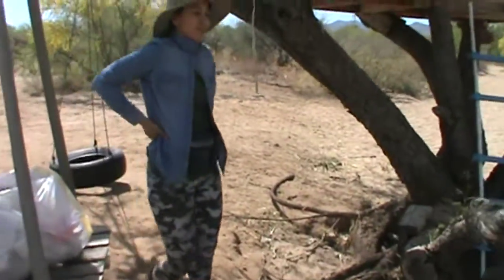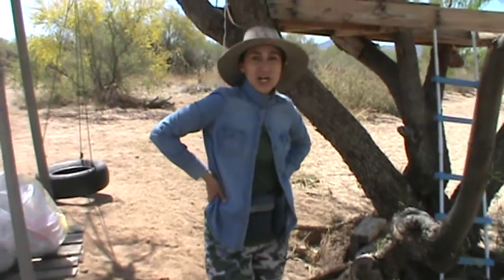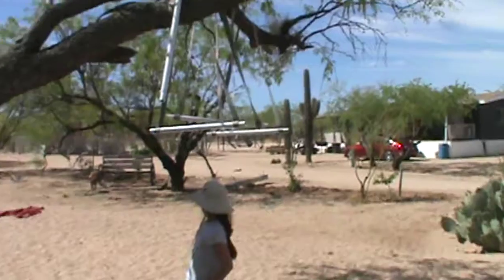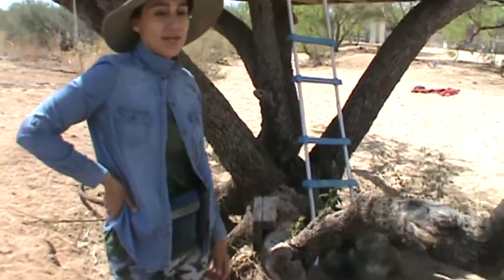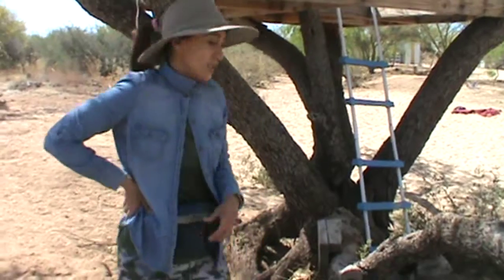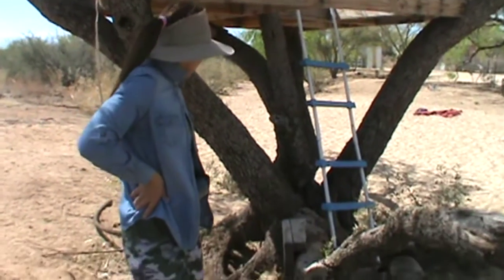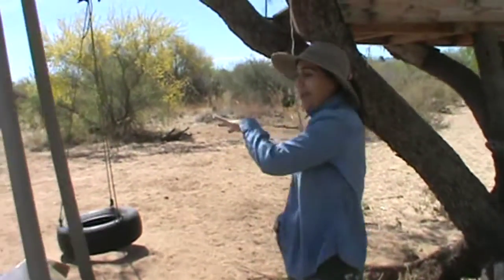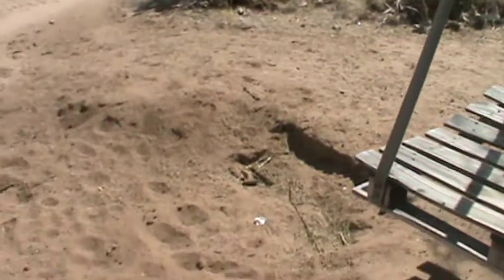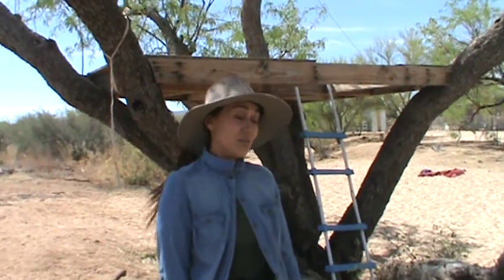So this is the beginnings of a tree house for Ariela over here. Funny story, we had a teeter-totter. That one over there. And it was bolted onto here. And we had a really crazy monsoon last year. And the water from the wash just came crashing straight into the tree, exposed this whole root, somehow created a wave that crashed into this here. It dragged the teeter-totter about 2 acres out in the wash. So we went and had to go get it back. But we haven't put it back up. I don't know if we're ever going to do that again.